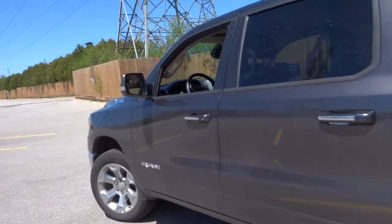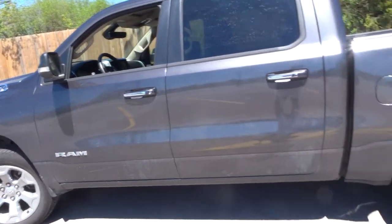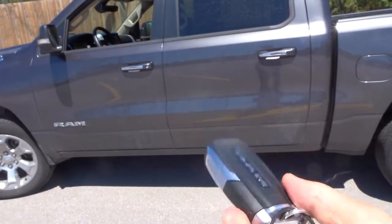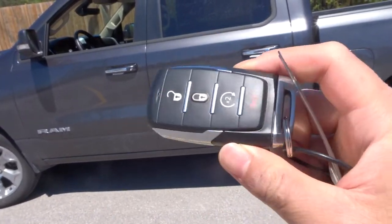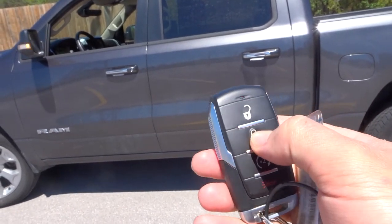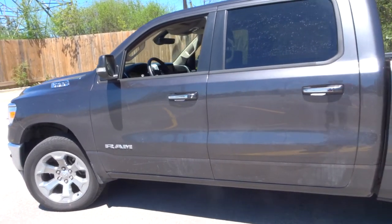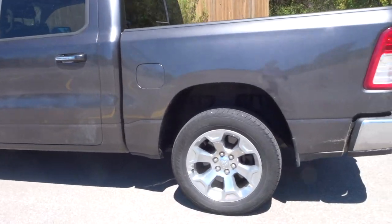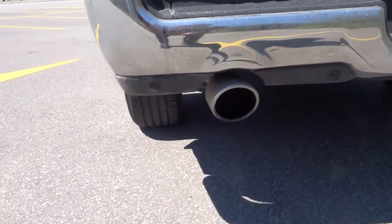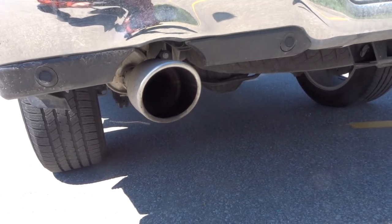So this is a rental vehicle, because I had to move a mattress yesterday, and I will show you a key. It's a keyless entry, and this is a push start key, and as a remote start, press twice. Let's hear the exhaust sound here. Nice V8 sound. Let me start it again.